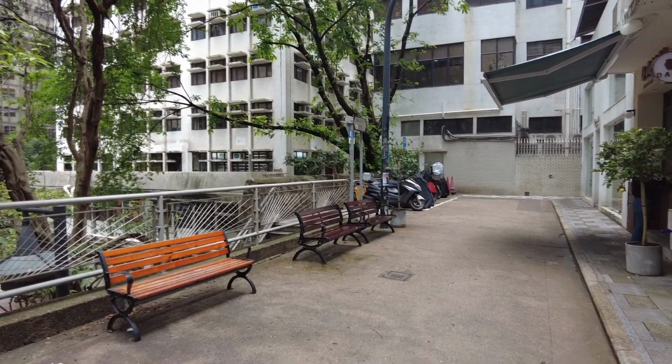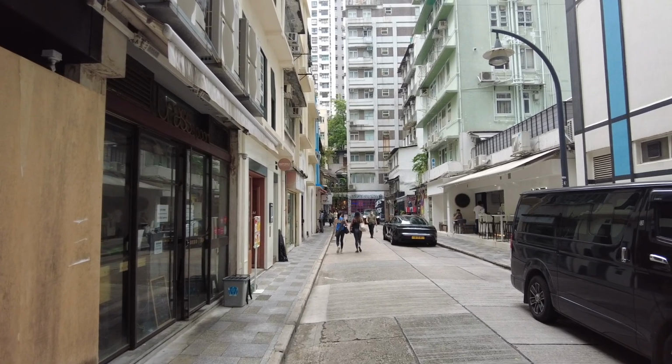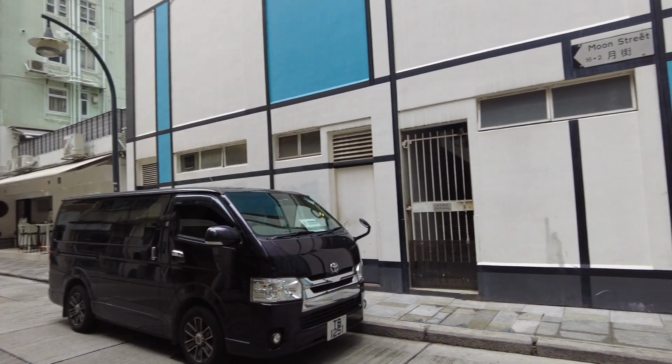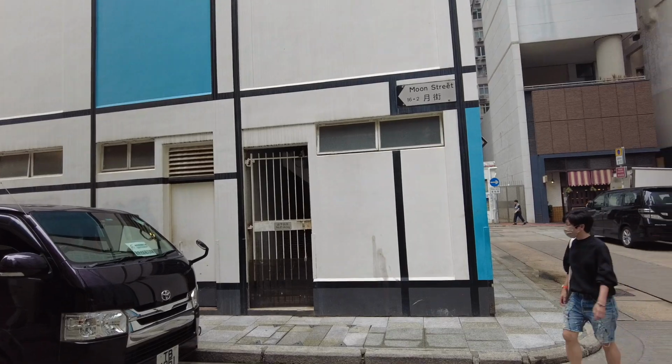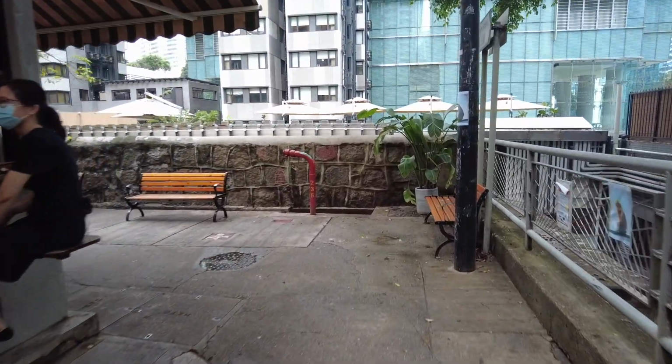We still had some time before our booked lunch, our birthday lunch. So we decided to walk around Wan Chai and explore this one hipster street that everyone recommends called Moon Street.